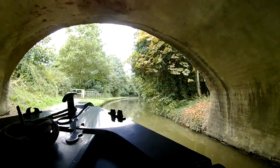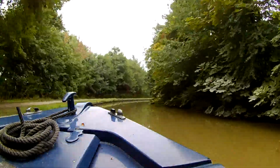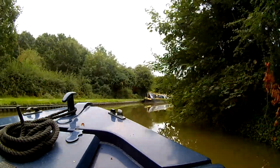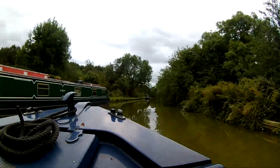Just after we pass under this bridge, we're going to be passing Pooley Country Park and the Pooley Fields Heritage Centre. This area was once spoil heaps from the local industries, but is now a pleasant place to come and exercise. Apparently, there's even a golf course.